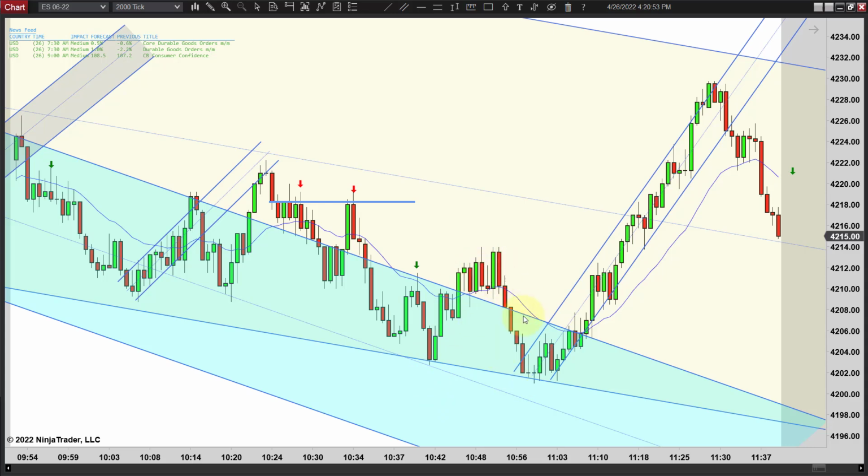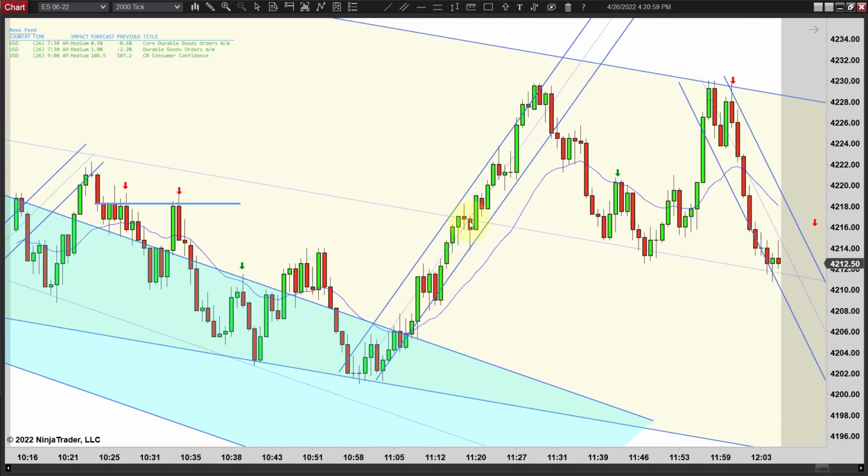I don't see anything here that would be worth risking. Then we're bounced and going higher. And it's really tempting to go long here. I don't see anything that I think's worth trading. This looks like a double bottom. So all you have is a first entry there, and then it goes higher.